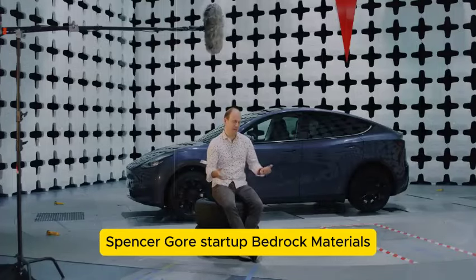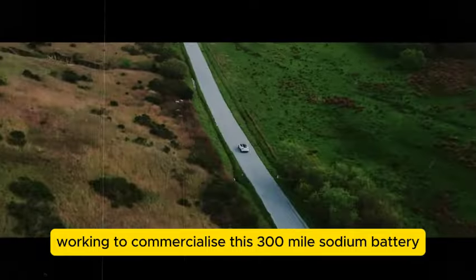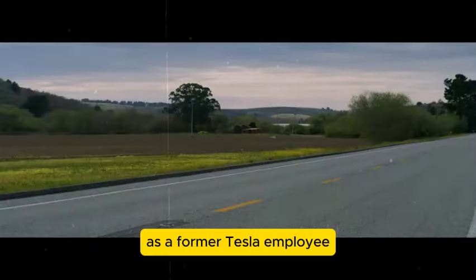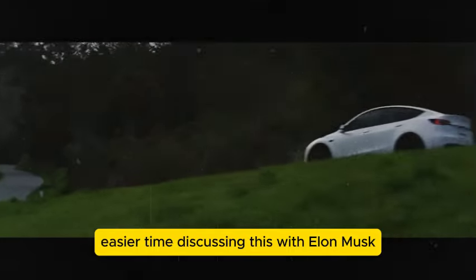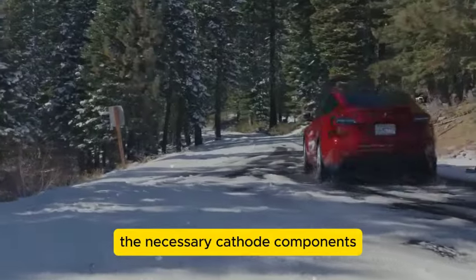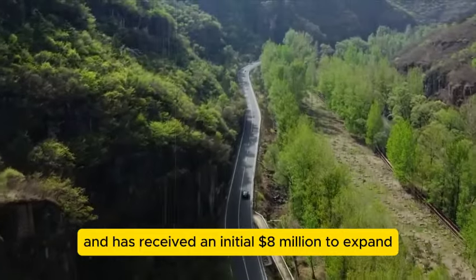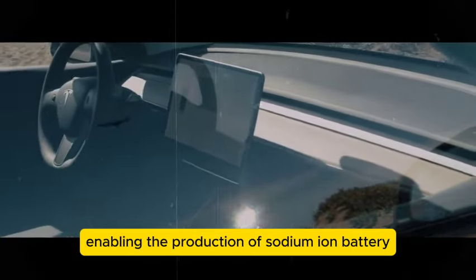Spencer Gore's startup, Bedrock Materials, is working to commercialize this 300-mile sodium battery. As a former Tesla employee, he might have an easier time discussing this with Elon Musk. Bedrock Materials is currently manufacturing the necessary cathode components and has received an initial $8 million to expand production domestically, enabling the production of sodium-ion battery-equipped cars eligible for federal tax credit subsidies.